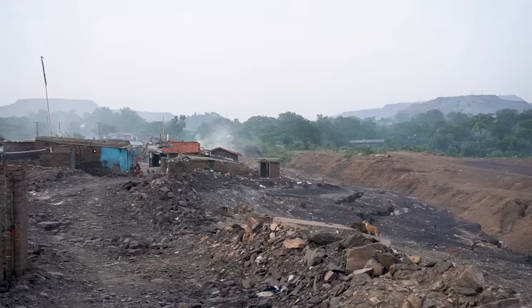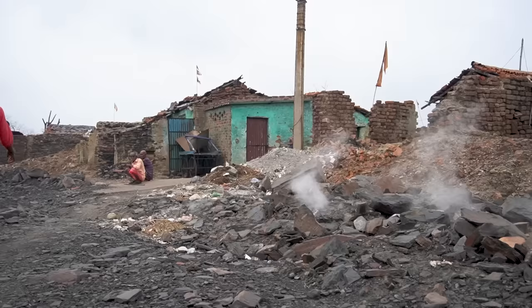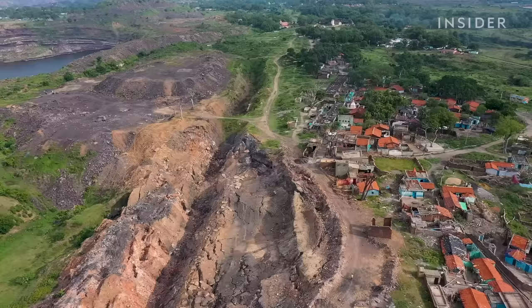Now, the fires have spread so much that BCCL is moving thousands of families out of Cheria. But the process has been slow. Many locals say they don't want to move far away from the mines where they work. Others are mistrustful of BCCL's motives.